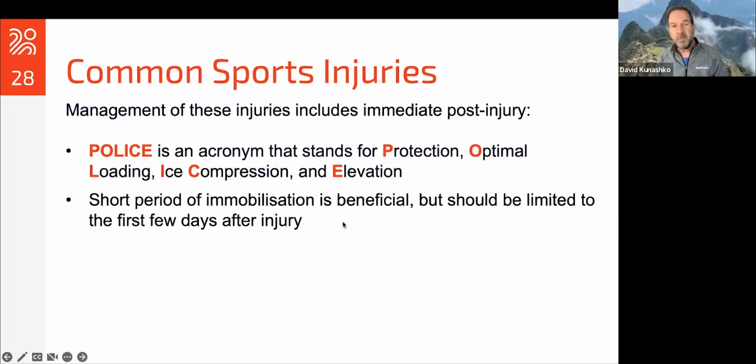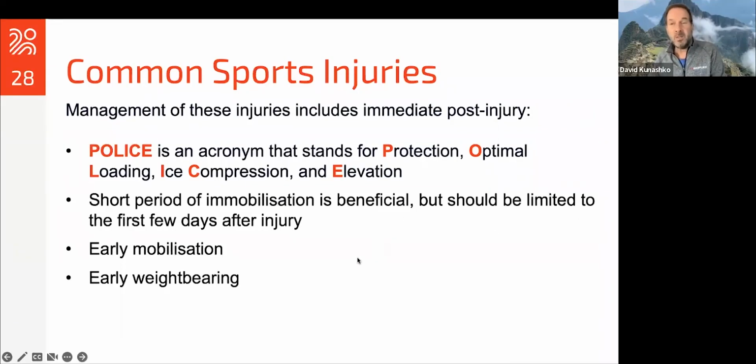So short periods of immobilization is beneficial, but again, depending on the type of injury and the severity of the injury, it should be limited to just probably a few days after the injury. And then you should start to mobilize. Mobilization just means moving the joint or moving the tissue, the muscle, or what have you, as much as you can tolerate without injuring yourself. But without doing that, you'll be setting yourself up for a longer recovery time and improper recovery.